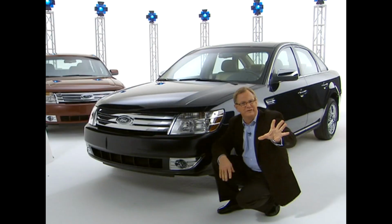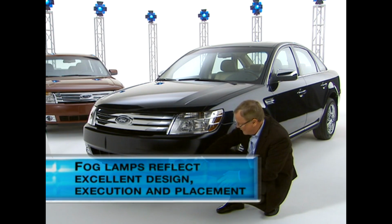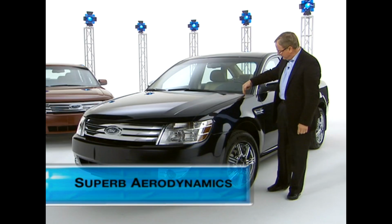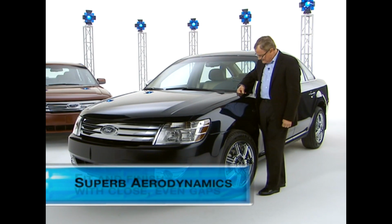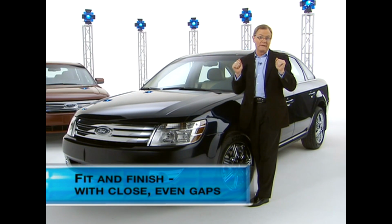That used to be an enthusiast thing. Oh, I got to have some fog lamps. Man, that's changed all across the board. And the design, execution, and placement of them obviously play a key role in design. I told you fit and finish. See, the execution of a vehicle that is built on a no-adjust manufacturing method gives you nice, clean, even gaps. And guess what? Air likes coming through that kind of area.